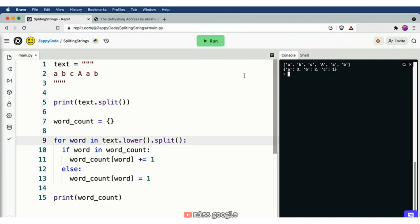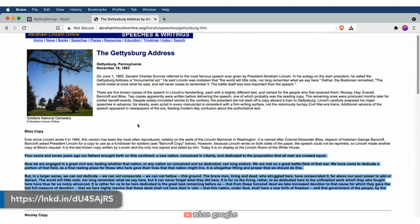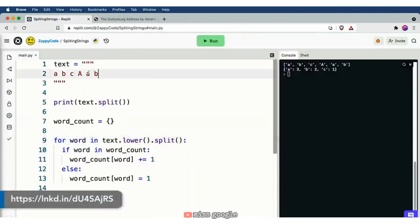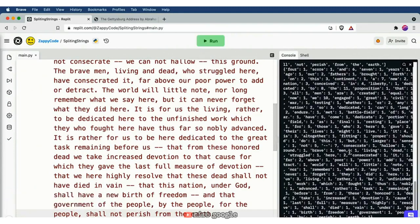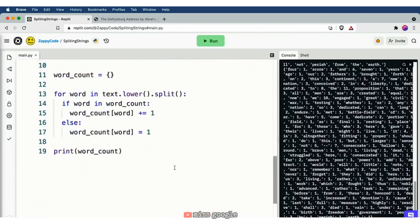So let's go ahead and grab the text from the Gettysburg Address. I'm going to copy this and paste it inside of our triple quotes. And now when we run our code, we can see that we get some great counting. So I can see that the word have shows up 5 times. The word we shows up 8 times. And you can go through and scour all the different counts of the words there.